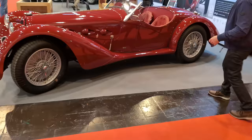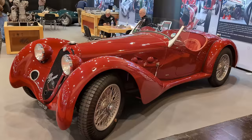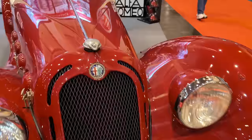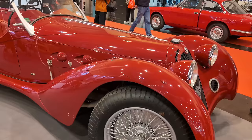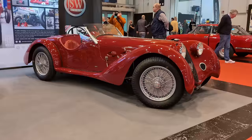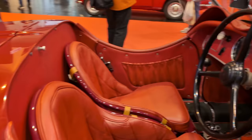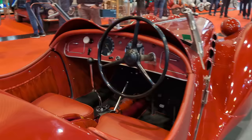Jim Stokes here brought this absolutely amazing 8C 2900 Zagato Spider. Wow. The louvers there. What a beautiful piece that is. In there, little bucket seats. Amazing.